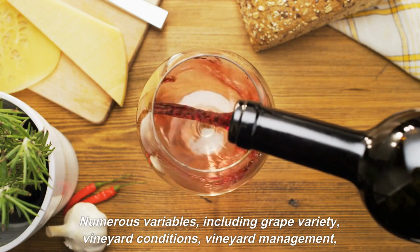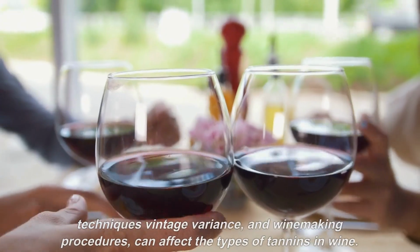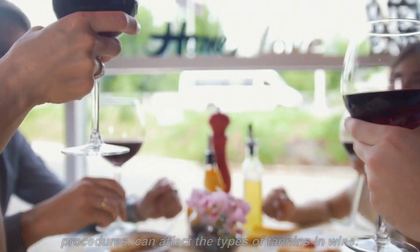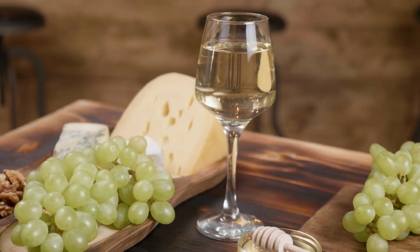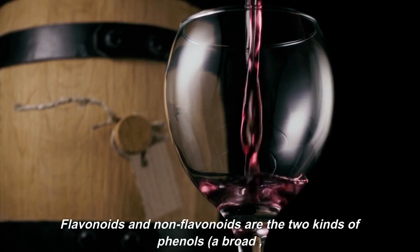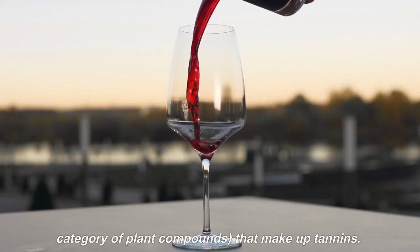Numerous variables, including grape variety, vineyard conditions, vineyard management techniques, vintage variants, and winemaking procedures, can affect the types of tannins in wine. The type of tannins in a wine can reveal information about the wine's growth stage and its potential for aging. Flavonoids and non-flavonoids are the two kinds of phenols, a broad category of plant compounds, that make up tannins.